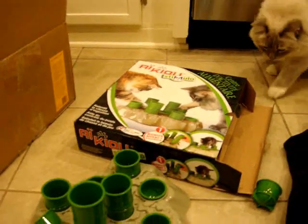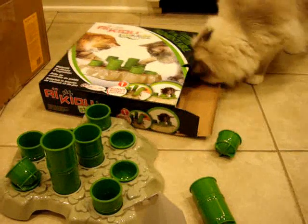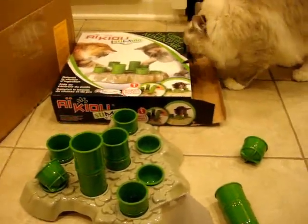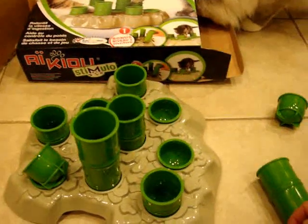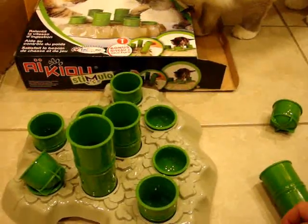Somebody's coming over to check it out. What do you think, Gassie? What do you think, Chitta Chitta? Oh, you just like the boxes right now. I'm also assuming that this is dishwasher safe. I need to check on that.